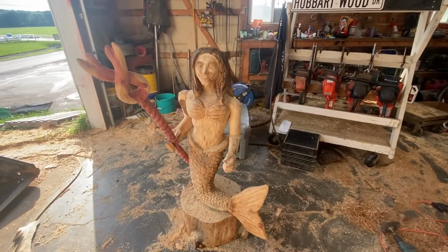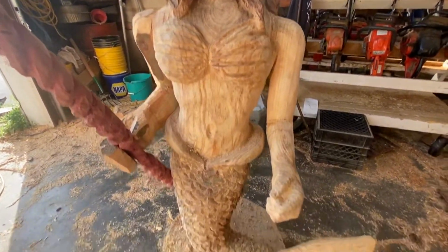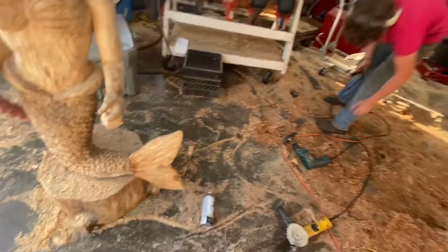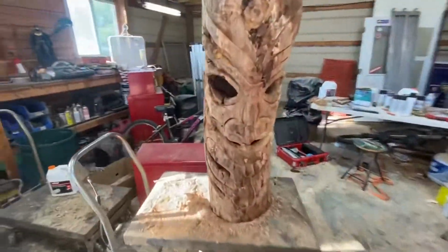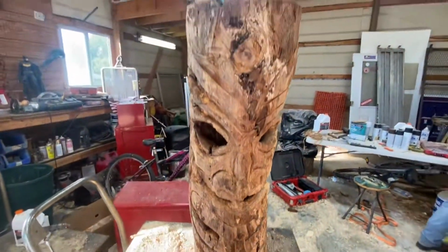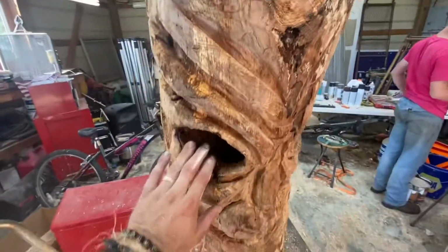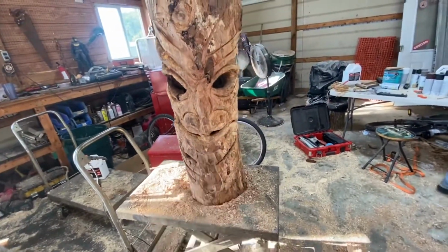What's up, everybody? We are just about finished with this awesome little mermaid for a very special little girl that's battling cancer. Not only that, we got this one over here, this really cool tiki. Seth really was the main man on this today. It was my idea. He drew it out, man. He is just a whip. Really cool. Stay tuned on this one.